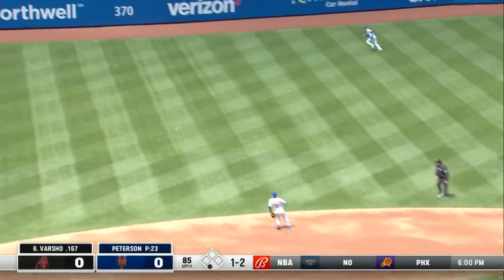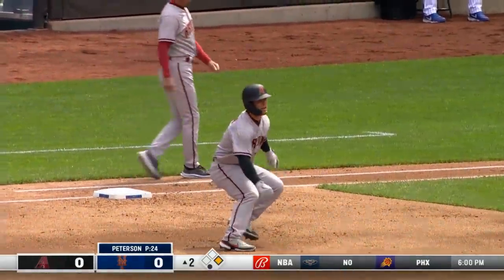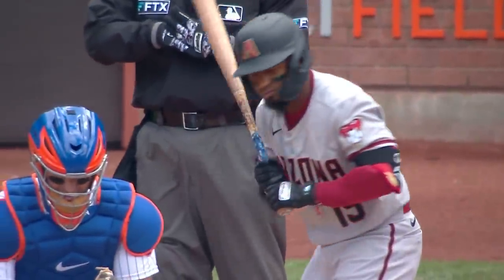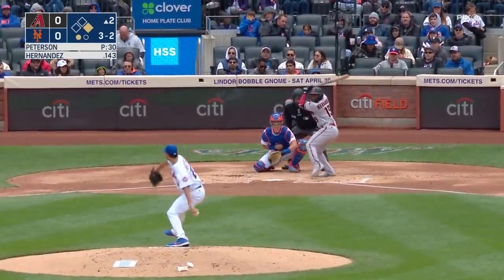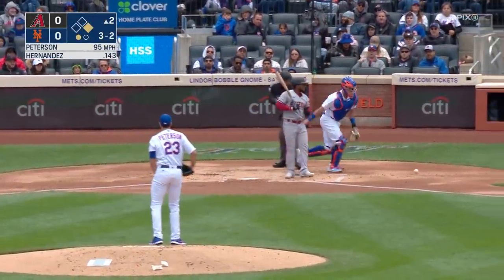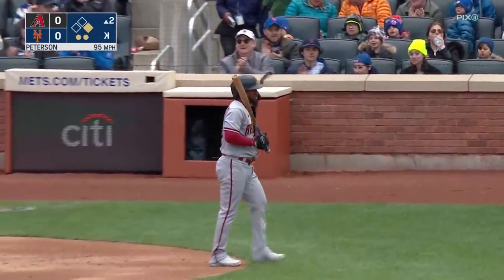And Varsho has now got his fifth hit of the year. He's hit safely in five straight. Yanni Hernandez is the switch hitting third baseman today. Varsho at first and one out, 3-2 to Hernandez. Not going, and it's inside. Corner, strike three called. While not caught by McCann, he still got the call from Manny Gonzalez. And Hernandez is struck out for the second out.